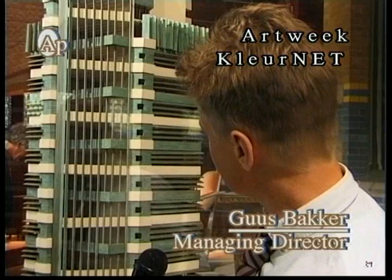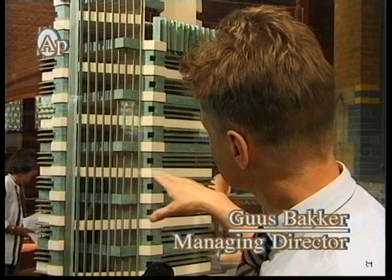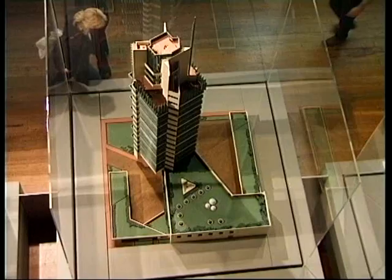The building structure is, there is one central pole of concrete, and all the floors are glued to this pole, and you can compare it to a tree, or to, I don't know how you say it in English, but when you have a ship, you have also something with sails on it. You know what I mean? A mast, okay. So the structure is like a mast.